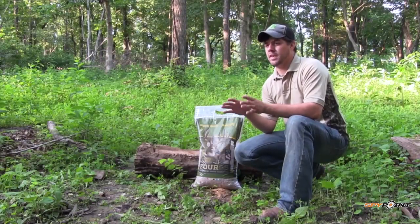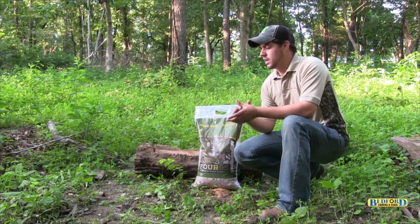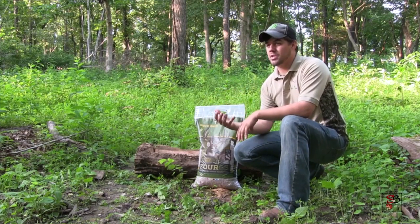So let's talk about the importance of having mineral sites on your property. We have them on every single property we have 365 days a year. Deer go through a lot of stress, and it's good to have those minerals out there for them in those times of stress. You know, those bucks are coming off that tail end of that rut. They're trying to put mass back on their bodies. Come spring, they're trying to grow antlers.